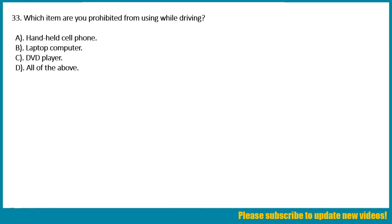Question 33. Which item are you prohibited from using while driving? A. Handheld cell phone. B. Laptop computer. C. DVD player. D. All of the above.